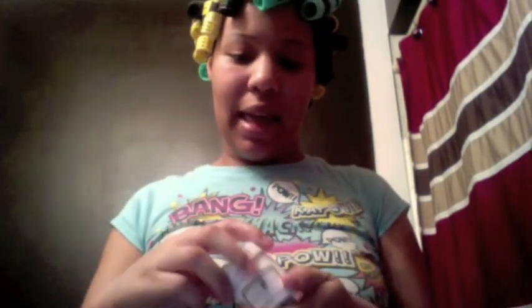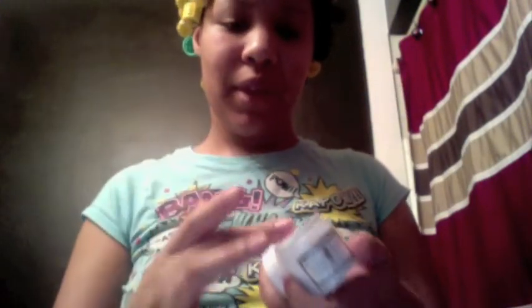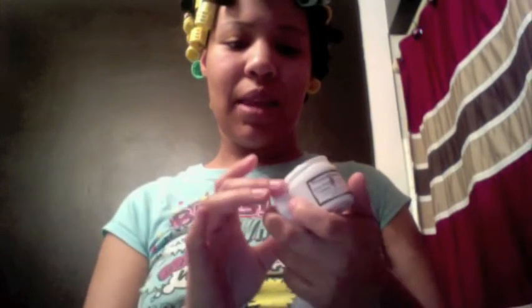And then I followed that up with the Curly Fizz Pudding. It's almost kind of the same, a little bit thicker. Yeah, this is a much thicker look. It's not budging. So this is what it looks like. And on her website it says this is for stronger hold, then you can use this. And the Silk Shake is like your leave-in.